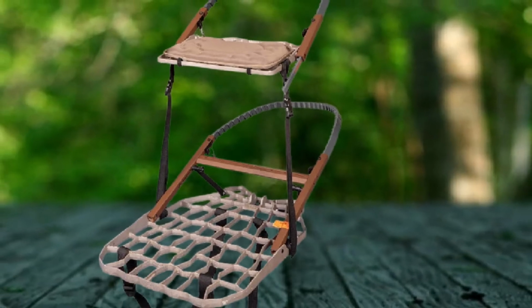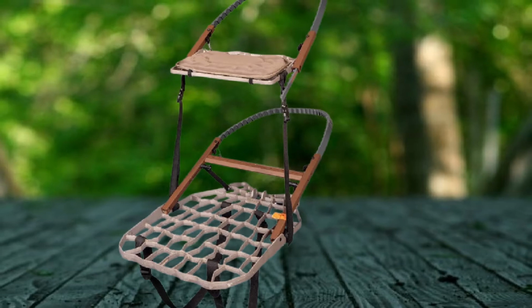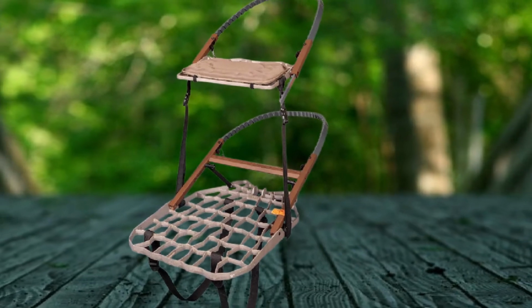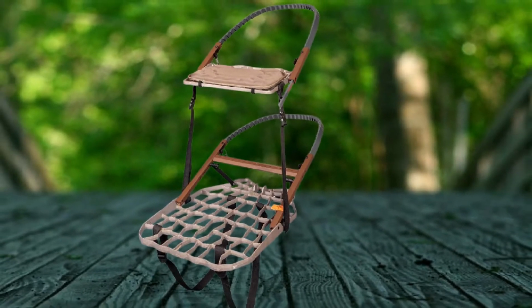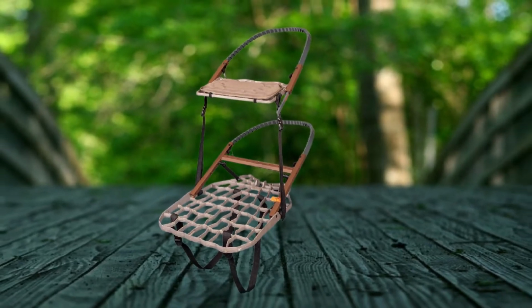We should also caution you that this is a hand climber, which is much more difficult to use than a sit-down, stand-up climber like the Summit Climber Treestands. If you prefer a lightweight stand-up, sit-down climber, see the Summit Mini Hyper below.